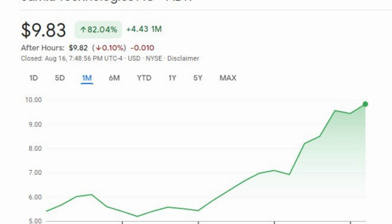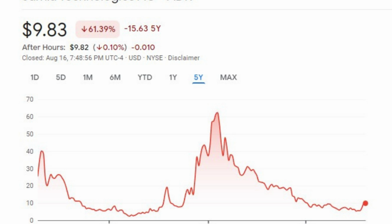So Jumia stock went up about 120% since last May, which is in 3 months. Its current price is $9.83, and its all-time low was in May, which was $4.47. From that price, it has gone up 120%. Their 52-week high is $22.50, and their all-time high is $62. So there is quite a bit of room left up there for them to grow.